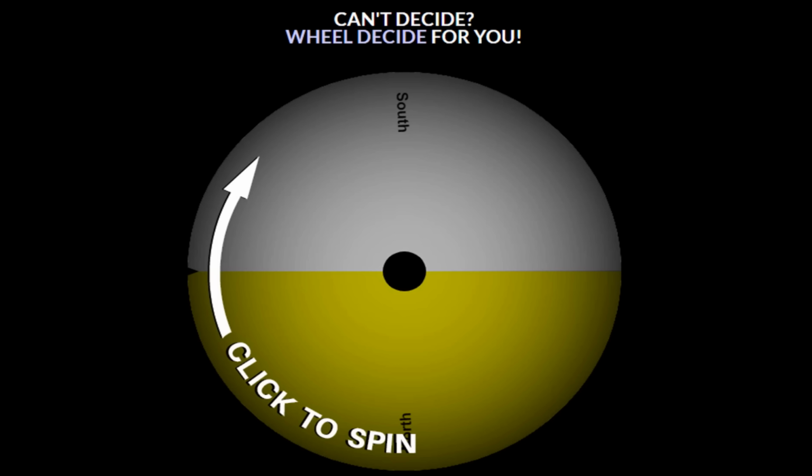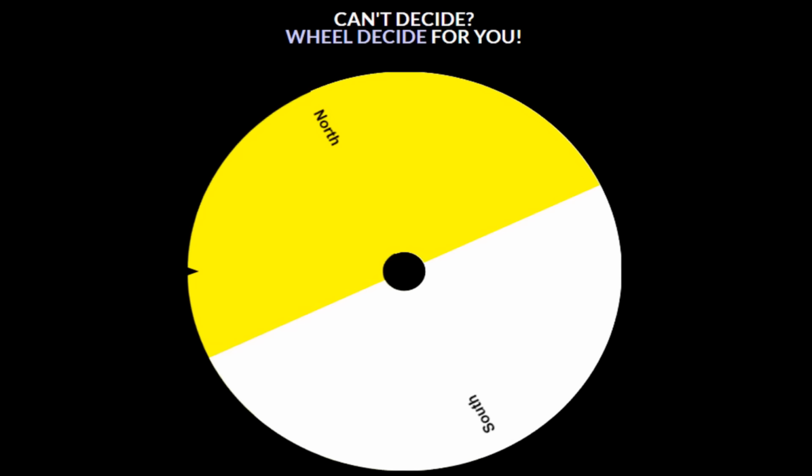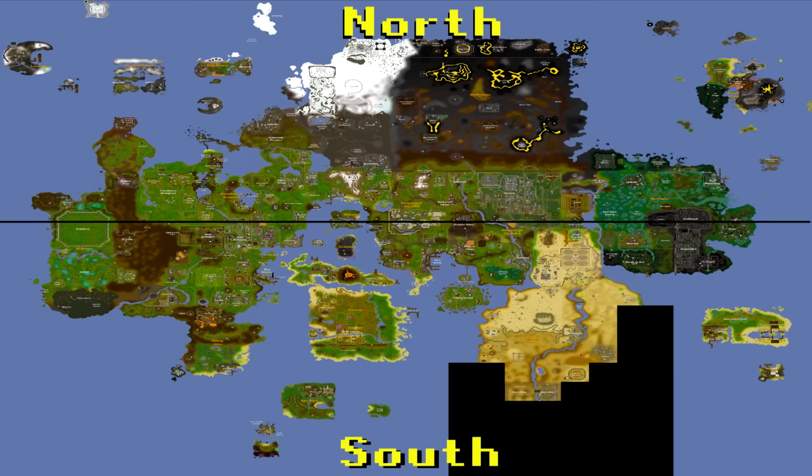Right, Dave, I've got the wheel up, which has north and south on it. Do you want this spin? Yeah, I'll have the spin. Right, so this is for your side of the map. You will take... Boom, the north side. I will take the south. I'll see you in 4 hours.